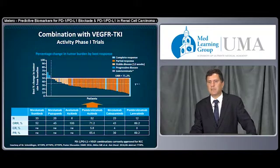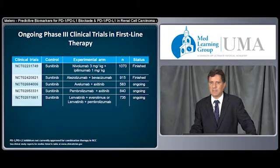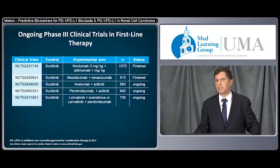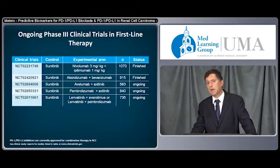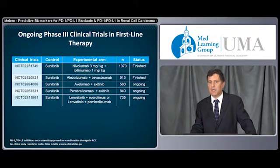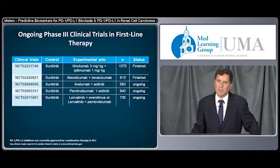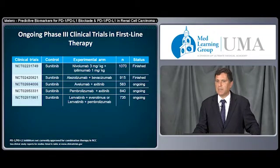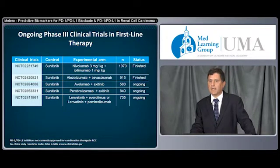Therefore, this is really an interesting option to be further explored in this disease. And in fact, there are many ongoing clinical trials testing immunotherapy in first-line renal cell carcinoma. Some of them are already fully accrued, in such a way that we are expecting results soon. Remember that anti-angiogenic compounds are the currently most used treatments in first-line renal cell carcinoma.